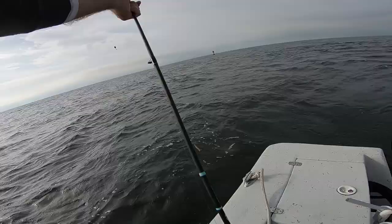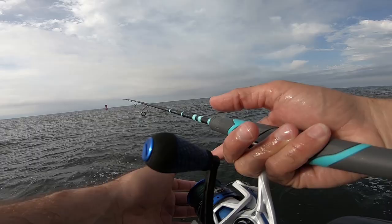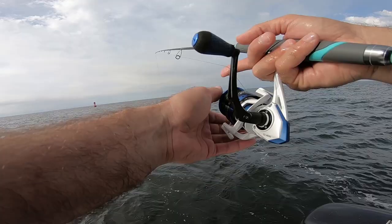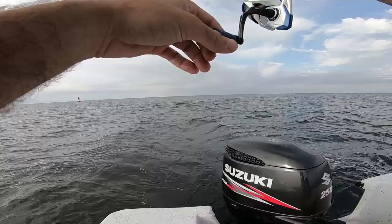Folks, this is the definition of social distancing right here. And I've got it going in full force. Not another boat around. Beautiful morning out here. Catching a few fish. We've got a shot at big sheep's head here too. That's really what I'm wanting.